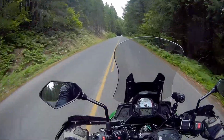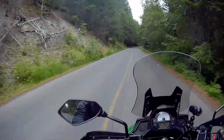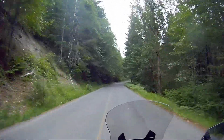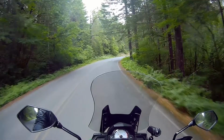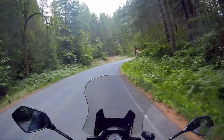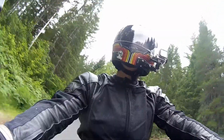Wind River, Curly Creek is one of my all-time favorite roads. Such good corners, such good pavement. This first section here, however, not so good. But once we get up past the rest area and head down toward Carson, the road gets amazing.